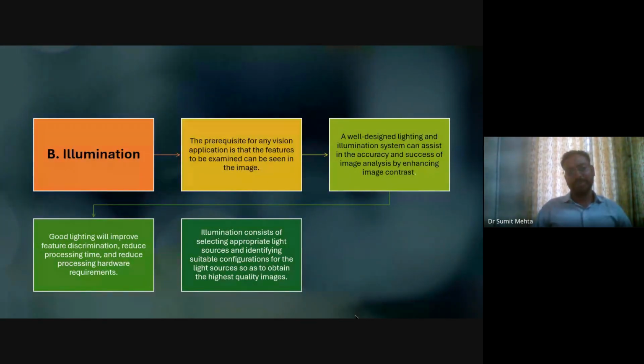The next part of the image acquisition system is illumination. If there is no source of illumination, there is no picture, and we will not get any result. So illumination is an important part of the image acquisition system. We use different sources for illumination, like LEDs, bulbs, quartz bulbs, and LCDs.